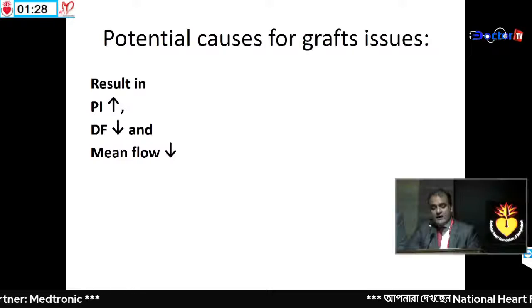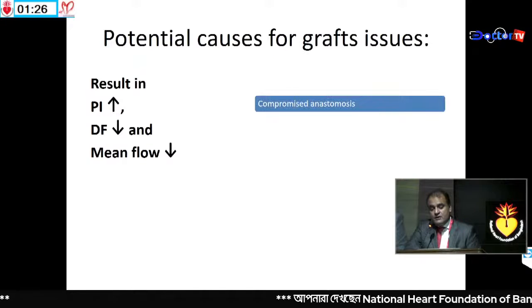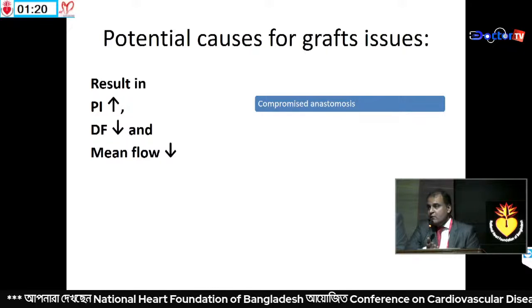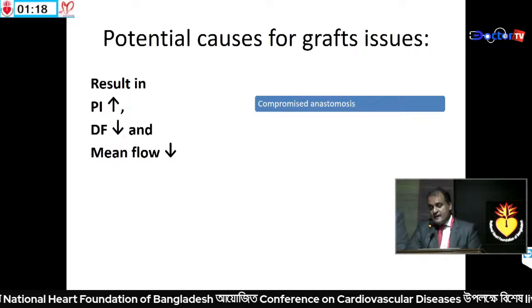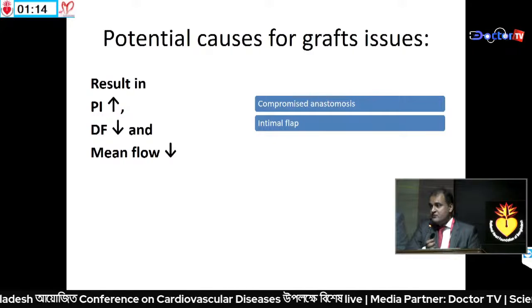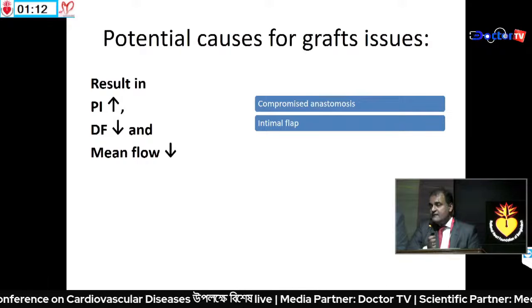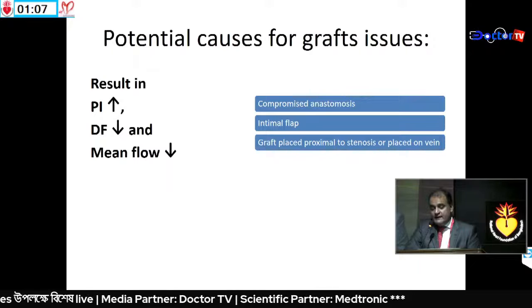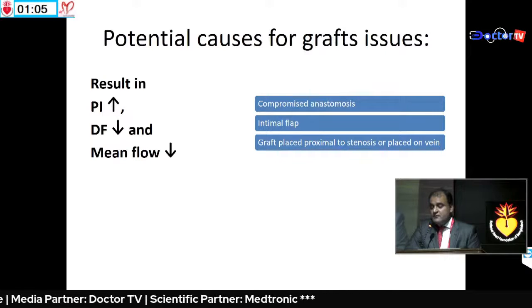Now, when do you have issues with a graft? You have issues with a graft when you have a high PI, low diastolic filling, and low mean flow. What can be the causes? The causes can be a compromised anastomosis or an intimal flap. Sometimes what happens is if the vessel is very calcified, you can get an intimal flap. Then more worryingly, a graft placed proximal to the stenosis or placed on a vein will give a wrong flow.